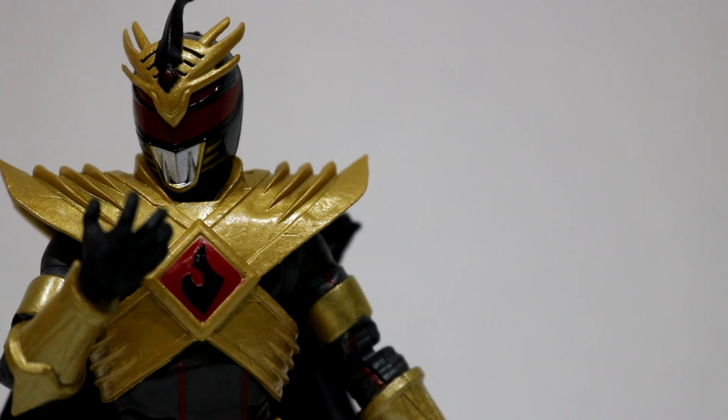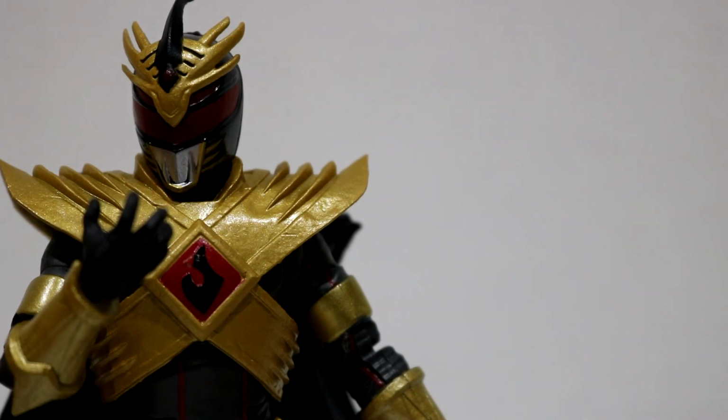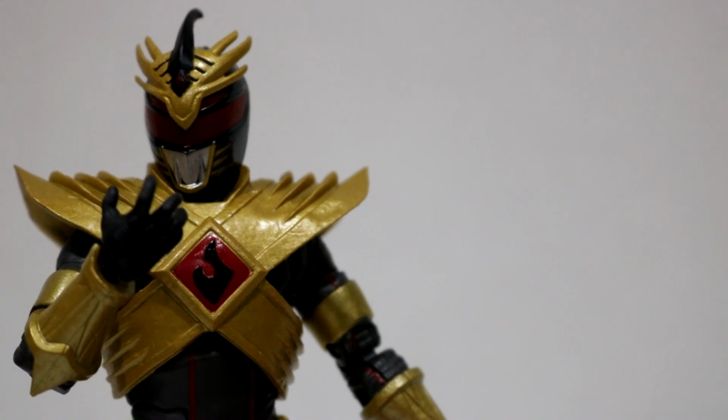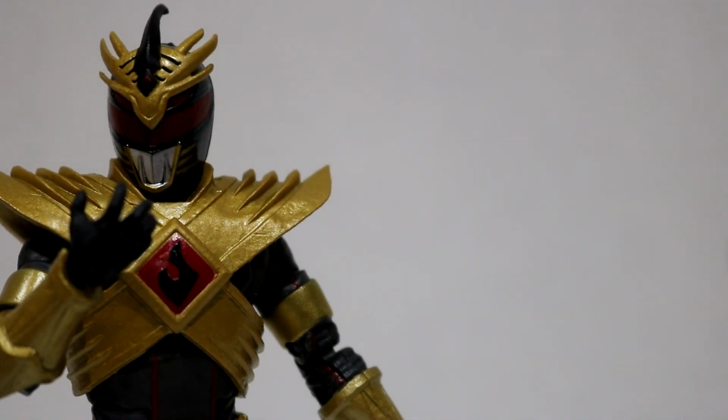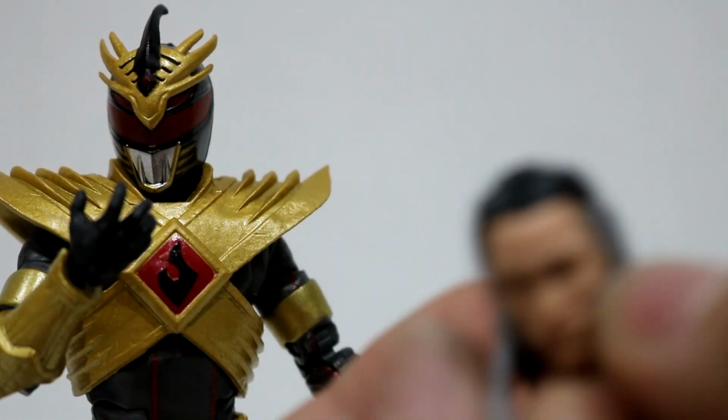Now this was an amazing figure. It was probably one of those figures that the fans, or at least fans of the Boom Studios comics, really wanted for a long time. I mean, it has a removable cape, it comes with a bunch of awesome accessories, cracked helmets, a little stand for the helmets to sit on, an amazing head sculpt in my opinion.